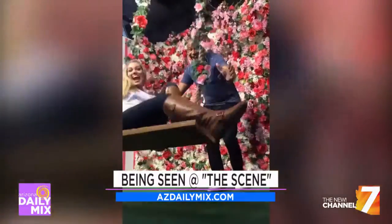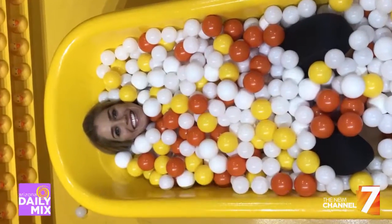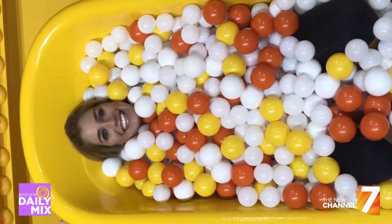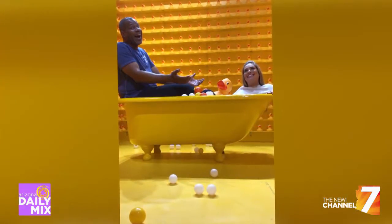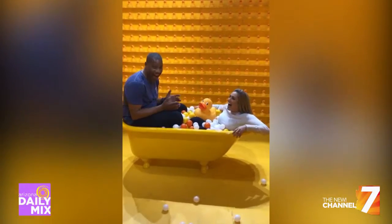This is our flower room. Right, and this has the swing. There's the bathtub. Yep, so it's a cast iron tub that we painted yellow. And we lined all those ducks, measured them perfectly, so it kind of has that perfect background. And those are 1,300. Oh, okay, I was like, wait a minute.